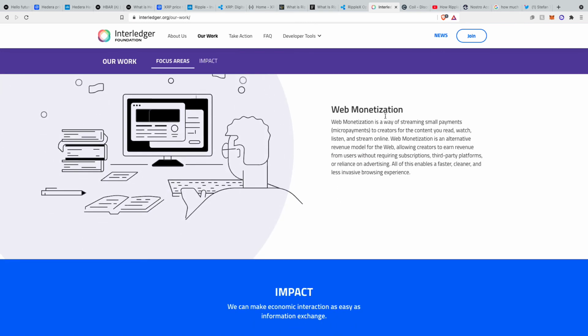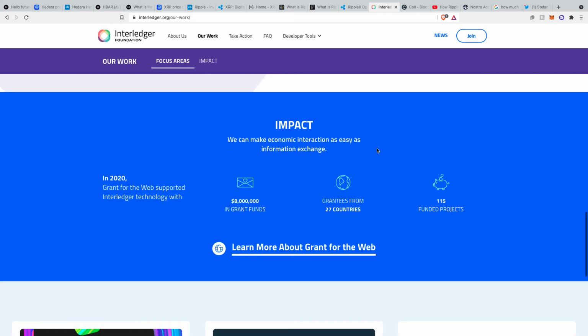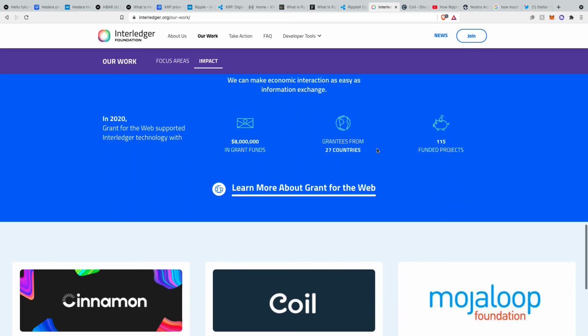So web monetization is a way of streaming small payments, micropayments, to creators for the content you read, watch, listen to, and stream online. Web monetization is an alternative revenue model for the web, allowing creators to earn revenue from users without requiring subscriptions, third-party platforms, or reliance on advertising. All of this enables a faster, cleaner, and less invasive browsing experience. All right.